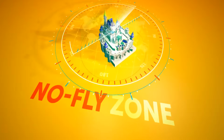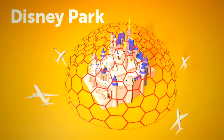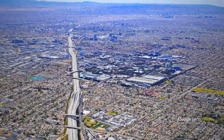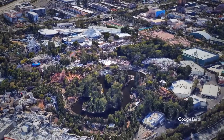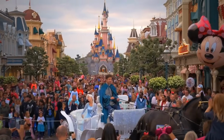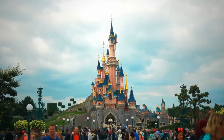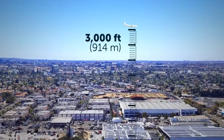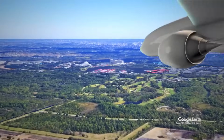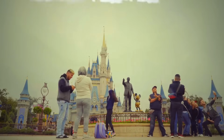Mount Everest isn't the only no-fly zone in the world. Surprisingly, Disney parks are also part of this exclusive club. So you won't ever be able to look out of your plane window and see the beauty of fairy tale castles from up above. In recent years, a lot of crowded tourist attractions, including Disney parks, have increased their security measures to make sure their visitors are as safe as possible. As such, no aircraft is allowed to fly within 3,000 feet of Disneyland in California or Walt Disney World in Florida. It was initially a temporary ban, but this rule became permanent back in 2003.